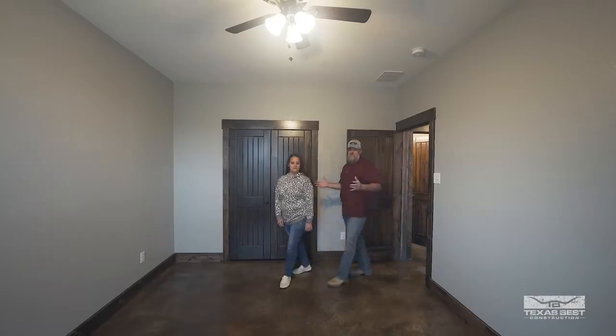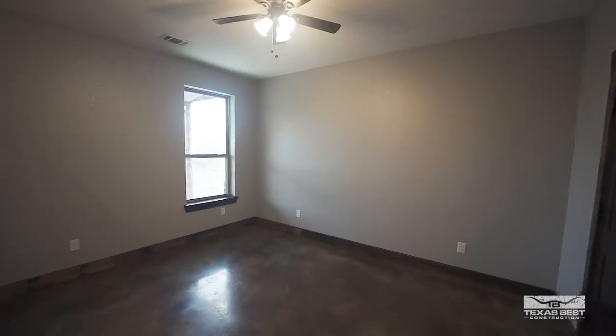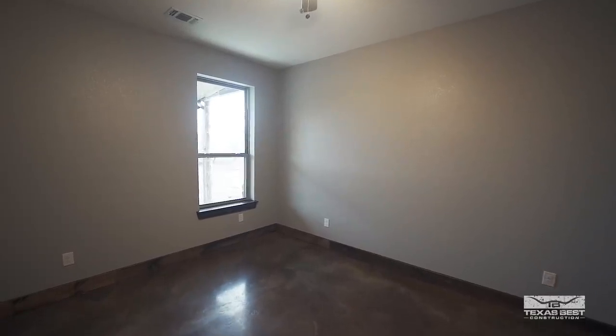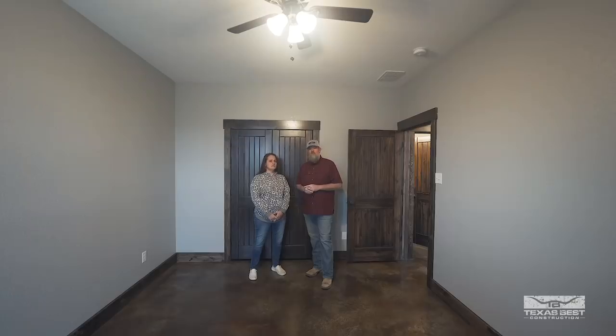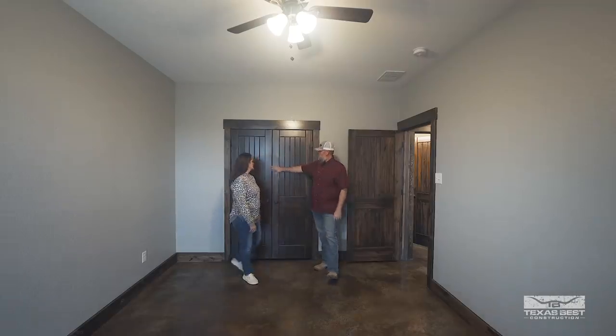All right, so this is one of the secondary bedrooms, I guess you'd call it. And it's, like you said, 11 by 14. And the wall colors in this area, is it Graystone? Graystone, that's a Sherwin-Williams. And here, of course, some of the same.